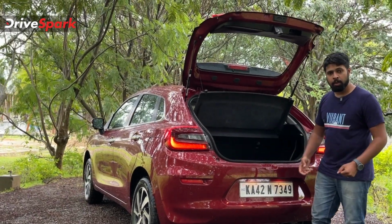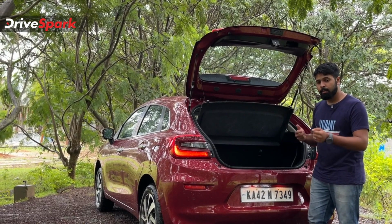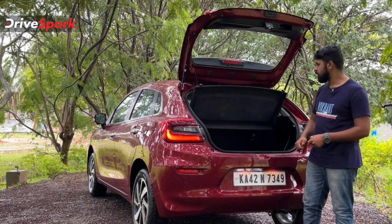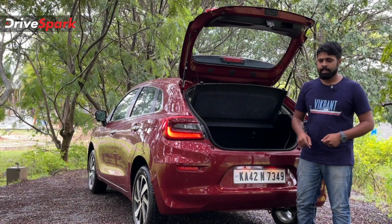Now this is a really high loading lip and the boot space is really deep. So what you'll have to do is lift your luggage. If it's heavy, you have to place it in, and then lifting it out of there could also be a hassle, but otherwise there's no complaints with this.